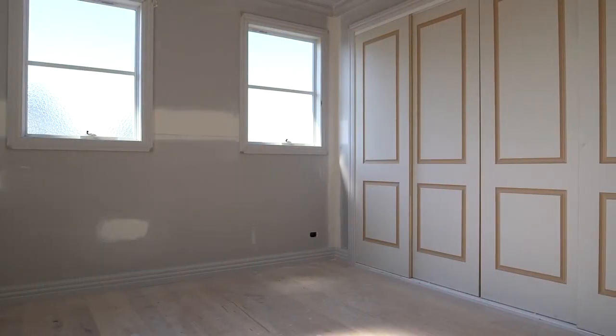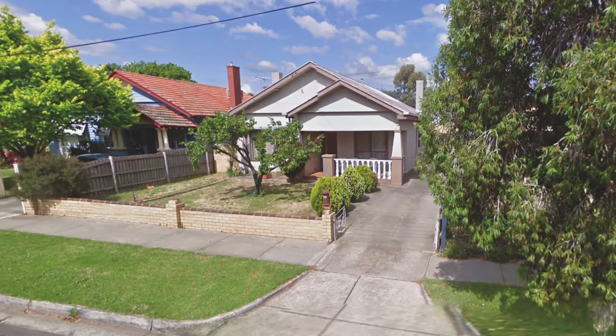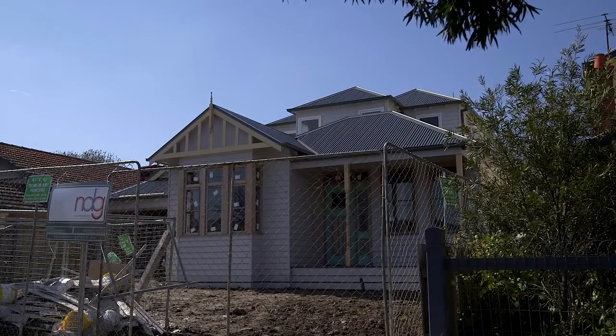That's great. Now, the interesting thing is your husband's grandparents lived here for many years, didn't they? Yep. They built it. So it was a bit teary when we knocked it down. We didn't know whether to renovate it or knock it down and start again. And there was just too much work to be done. And we thought, let's just build exactly what we want.